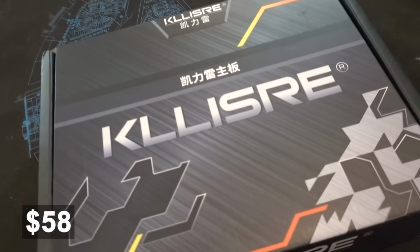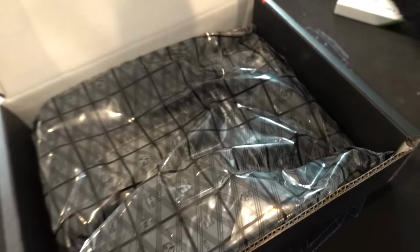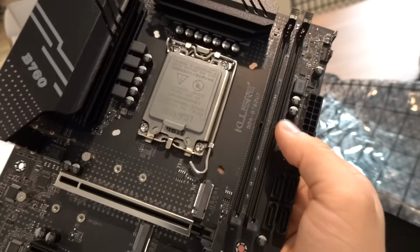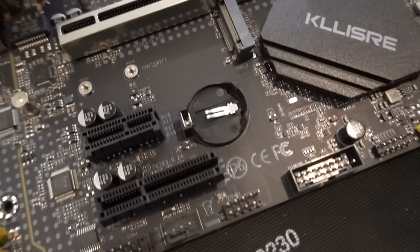Fortunately, the motherboard is in a box. Chris 3. Whoever named this should take an English class for one day. This board's a micro ATX on the B760. Please don't be a bad one. We got a nice heat sink, pretty good IO. This only has 2 DIMM slots, but it says dual channel DDR4. They give us one M.2 slot, but no CMOS battery.